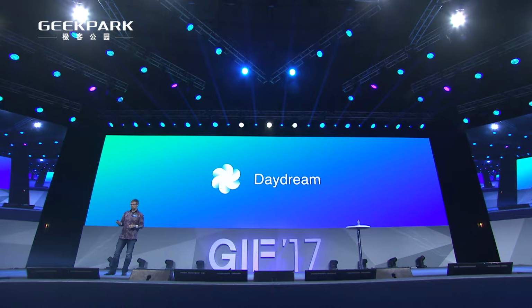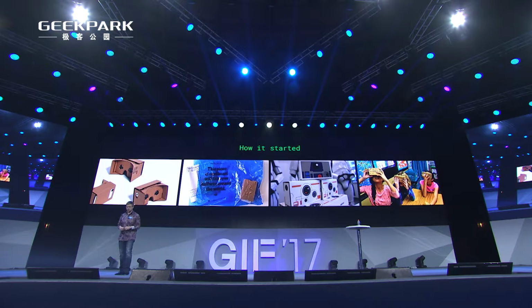So let me talk really quick about Daydream. This is our platform for high-quality mobile VR that we created. We announced it last year and created and shipped a few products. The way it started, the way that Daydream and Google VR started, was with a little product called Google Cardboard.